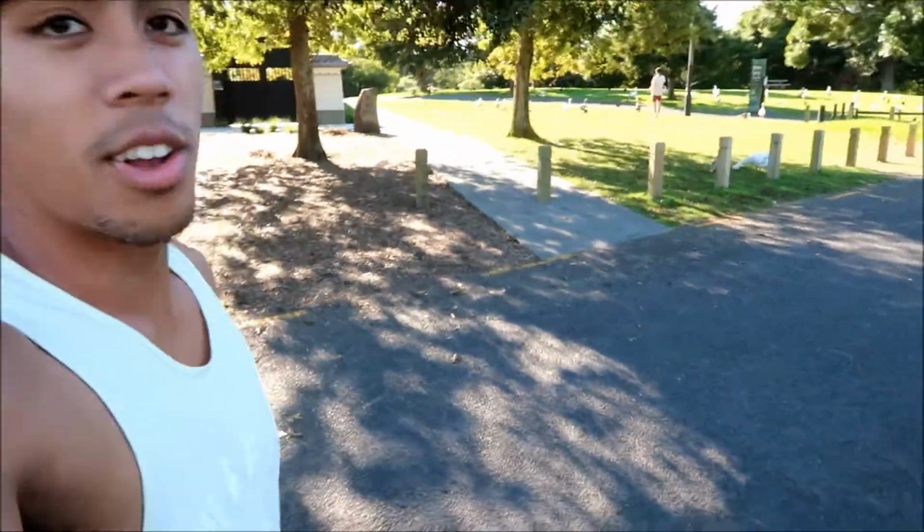Guess where we are. I don't know if you can see, but there's a lot of chickens there. Look at all those chickens. Okay. We're in the zoo. She's excited. I'm excited.